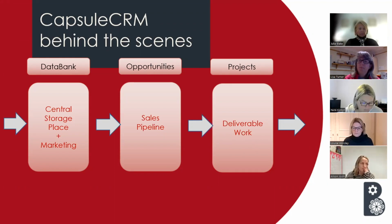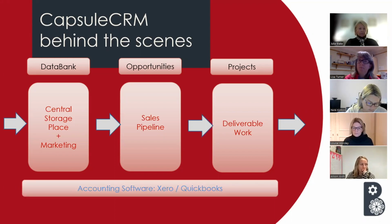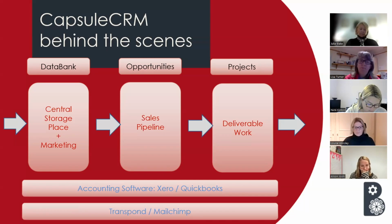So you can see where that product staircase really comes into its own, and really understanding what that means for you and your business. Then the whole of Capsule is underpinned, if you like, by an accounting software such as Xero or QuickBooks, and others, but they're the two I see most commonly. And then again, Capsule is underpinned by a glorified or snazzy email delivery system, technical terms there, but it's an email delivery system that is giving functionality above and beyond an ordinary email.